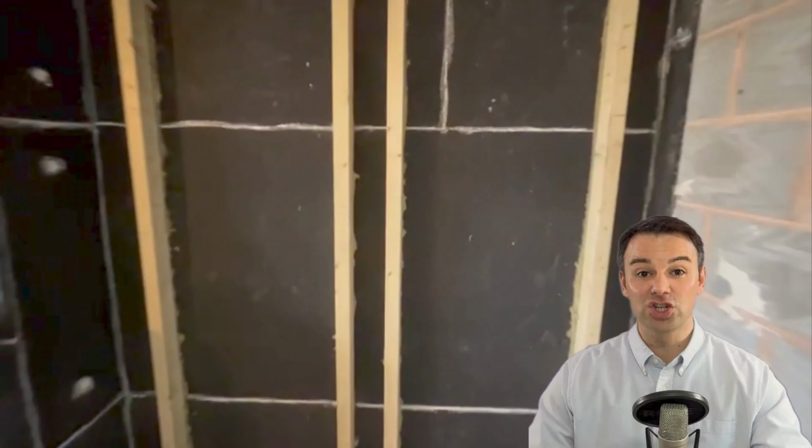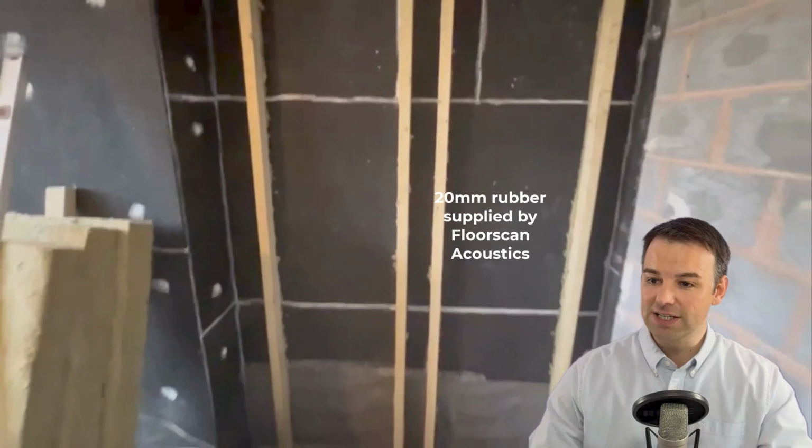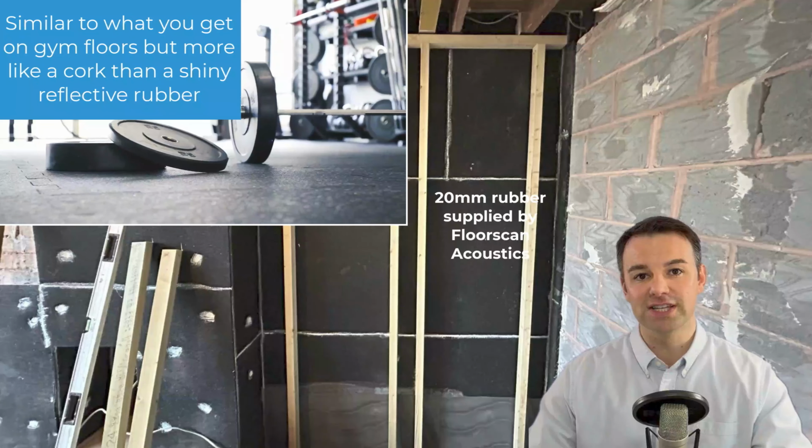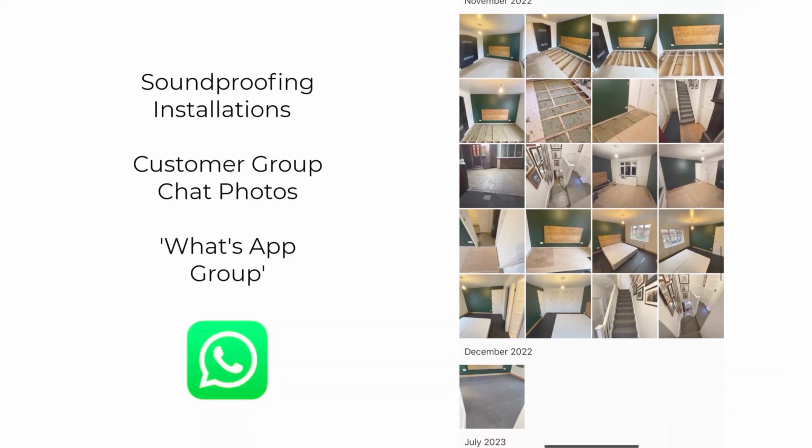What we find is if you sound deaden the wall first, it makes a huge difference to the noise reduction. We've been sound deadening the wall now for over a decade using this 20mm rubber, and there are other products you can use to sound deaden the wall first. We've been getting amazing reductions in noise.